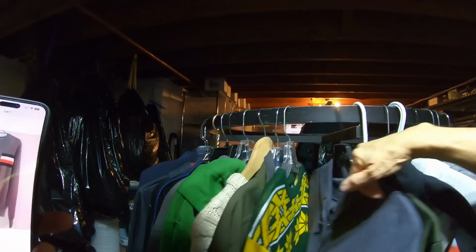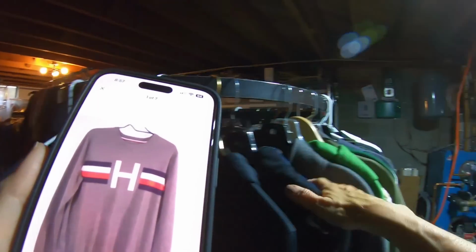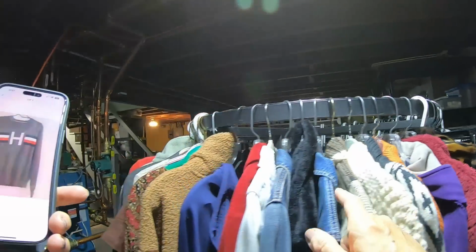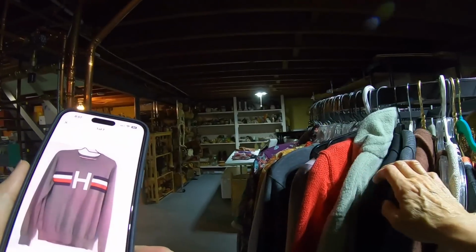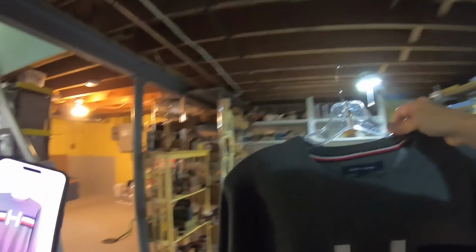I can shop more. I don't wait to get things folded to shop. I shop quite often. Okay, it's not on this rack. It might have gotten put on here. Gray sweater. Let's look for a gray sweater. All right, here it is right here. I'm going to bring that into the light.